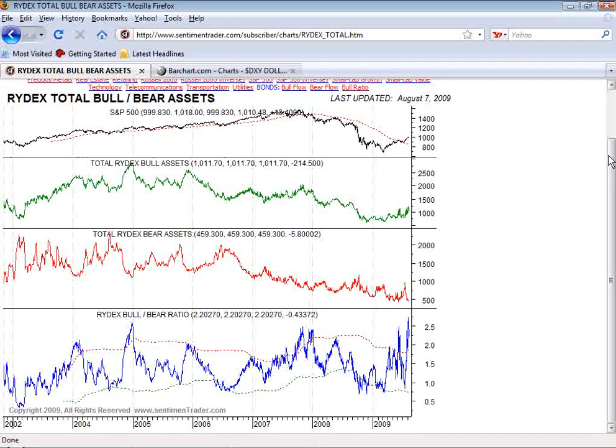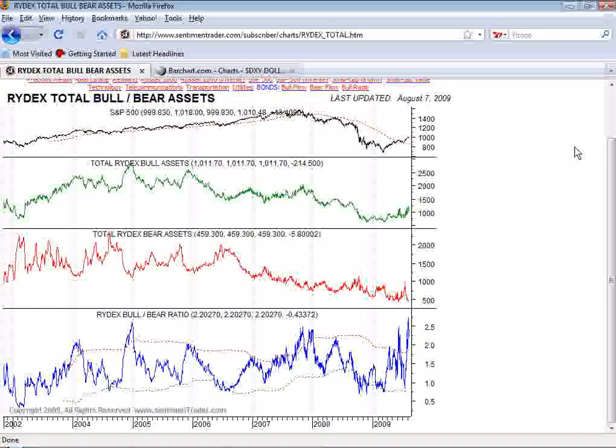This video is going to cover a lot of data related to the equity markets, and I'm going to show a bunch of charts from sentimenttrader.com and also show an Elliott wave type of view of the markets. And the first thing I'll start out with here is some Rydex fund flows.